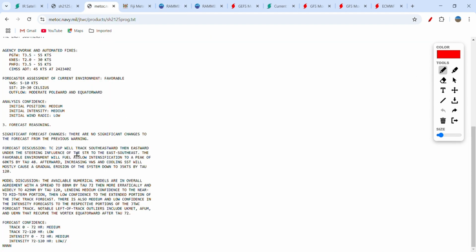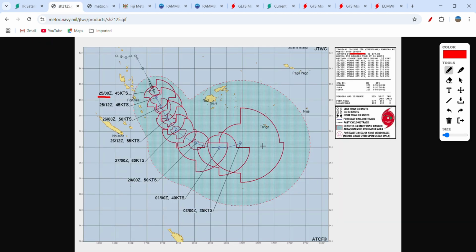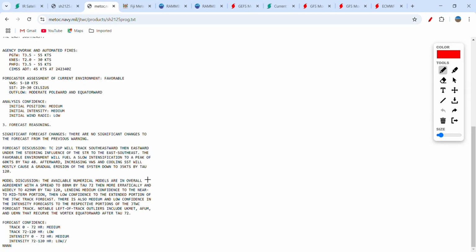Now, what's their forecast reasoning? And why do they have a forecast that goes like this and then goes back quite towards? Well, let's take a look. Under the steering influence of a subtropical ridge to the east-southeast, which we'll take a look at. And then a favourable environment will fuel slow intensification, which we haven't actually seen. We've seen something more like quite rapid, and a peak of 60 knots by hour 48. Increase in vertical wind shear and cooling sea surface temperatures will cause a gradual erosion of the system down to 35 knots by hour 120.